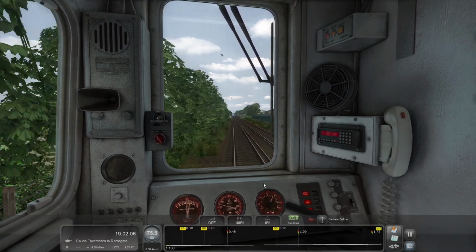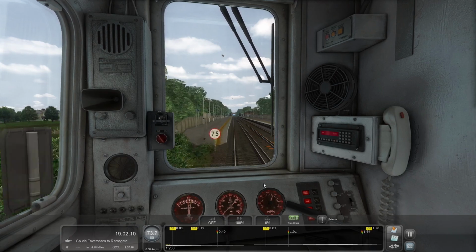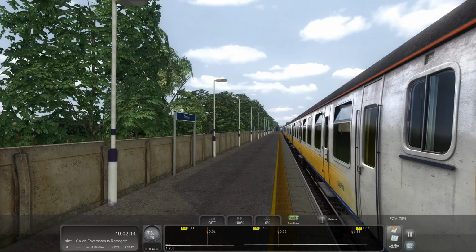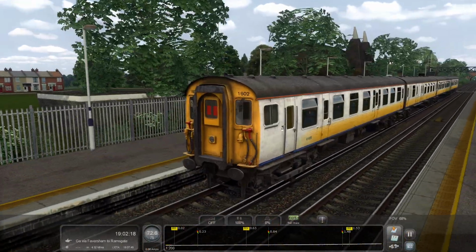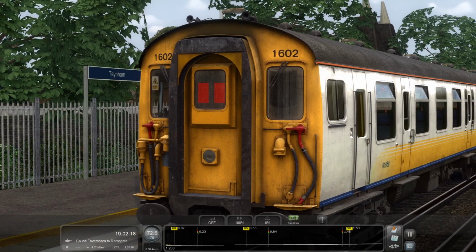These things do slow down very well. This will be the last station. This is Tainham, right? Yeah, Tainham. It turns out I do occasionally know a thing or two. There's probably a thumbnail here actually. Tainham sign in.